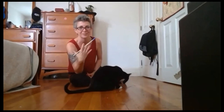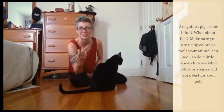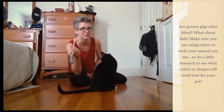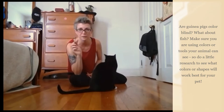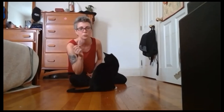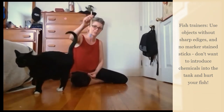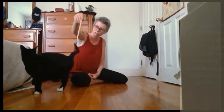One other thing to keep in mind when you guys are doing these sticks, I'm not as up on my guinea pig visual acuity or what colors a fish can see. So if you guys are doing this at home and you realize that maybe the color on the end of your stick isn't working, you can try a different color. If you're doing this with a fish, make sure that you're not using a marker, unless it's a safe marker, because you don't want Sharpie chemicals in the water. So you wanna make sure you're thinking ahead and that it's a safe tool to use. So maybe just a little bit of tape at the end of a stick is better for a fish. Rohan, touch.